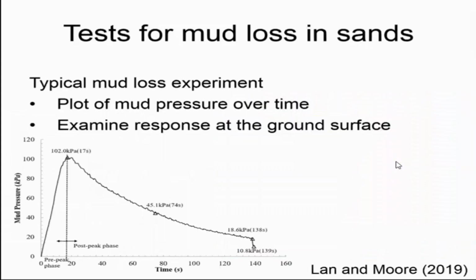Now, we're going to look in a little bit of detail at one experiment. This is the mud pressure history, mud pressure in kilopascals versus time on this axis. You can see this experiment took about 145 seconds, so between 2 and 3 minutes. Haitao actually did this experiment across 3 orders of magnitude in time. He did it 10 times faster than this, so it just took seconds, and he did it 10 times slower than this, so that it took about 30 minutes. I can't remember exactly.